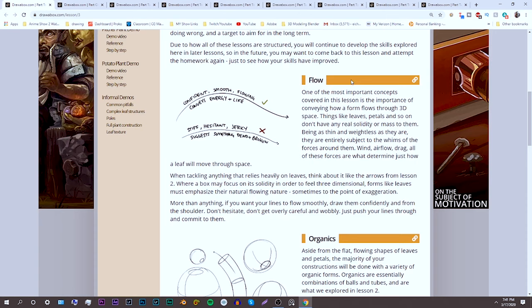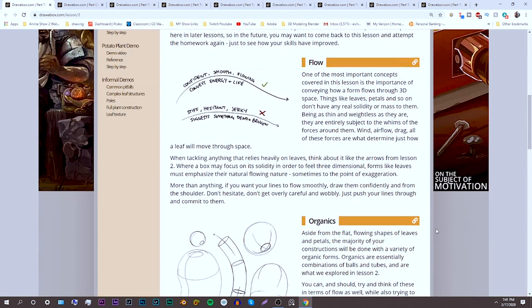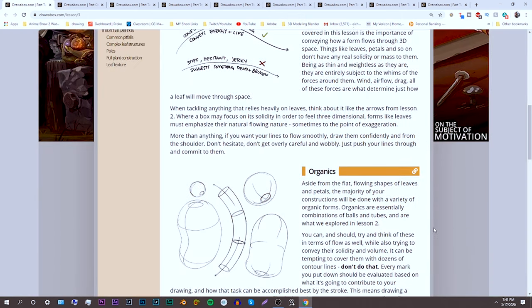It can be tempting to cover them with dozens of contour lines. Don't do that. Every mark you put down should be evaluated based on what it's going to contribute to your drawing and how that task can be accomplished best by the stroke. This means drawing a couple contour lines that do their job effectively rather than many sloppy ones. If you find yourself wanting to put down a bunch, then you're probably doing something wrong.